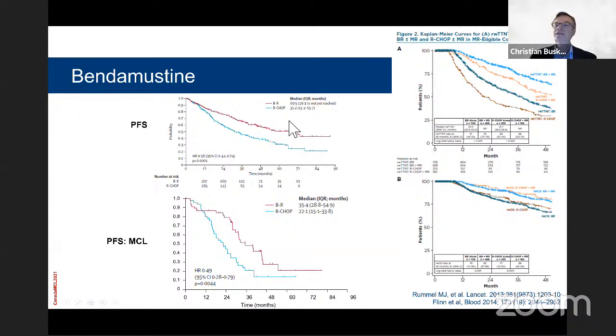So this is a randomized trial, and these are real-world data. It's a little bit small, but what you see is true. BR, here followed by maintenance, is very efficient. R-CHOP followed by maintenance rituximab, so orange and blue. So bendamustine is really very efficient. And so this is progression-free survival, and you see overall survival. There's no difference between bendamustine rituximab and R-CHOP.